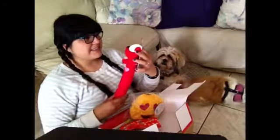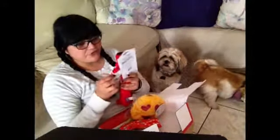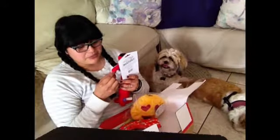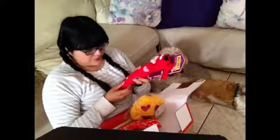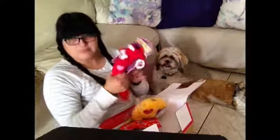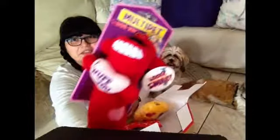Okay, the second item I see, Charlie, sit, is this multi-pet dog toy. And it says, I woof you. And it is by Loofah. It's all about the smile. The original Loofah Squeeze Me. So that is the noise he makes. That is what the toy looks like.